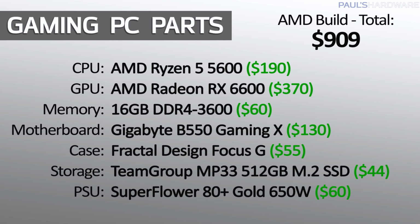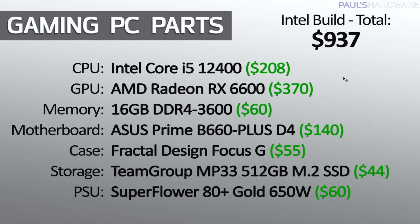But here's a quick high-level look at the two builds for today. I have an AMD build that comes in at around $910 for the parts you see here, and then a very similar Intel build that basically just swaps out the CPU and the motherboard to give you an Intel build instead of an AMD build. That's currently coming in at about $937.